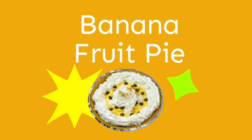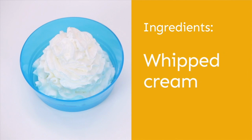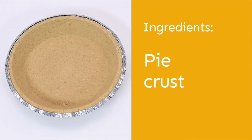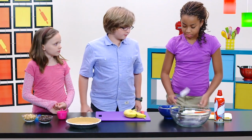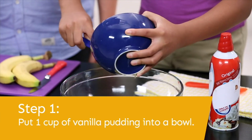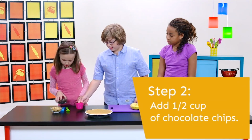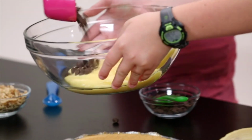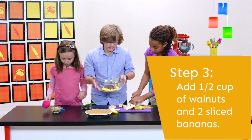Today we're going to make banana fruit pie. In the banana fruit pie there is whipped cream, vanilla pudding, bananas, pie crust, chocolate chips, and walnuts. The first step is we're going to put the vanilla pudding into the bowl. Can I measure these? Yes. In a cup. How much is that? That is half a cup. Okay. All of it. And then now we'll do it with the walnuts.